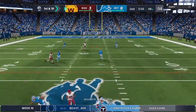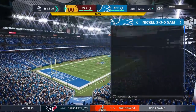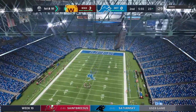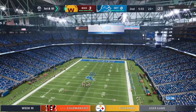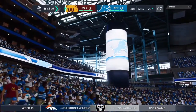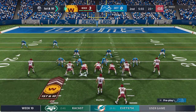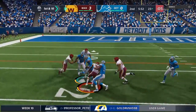Mayfield on first down. Slings this deep for McLaurin. And that's going to wind up incomplete. However, we do have a flag down. Let's check in with our referee. First down, and they go with Swift again.